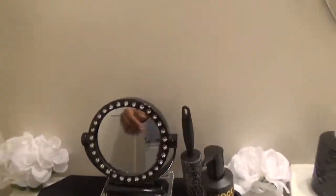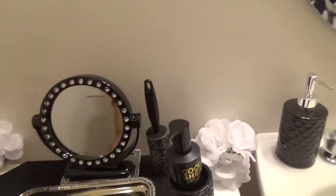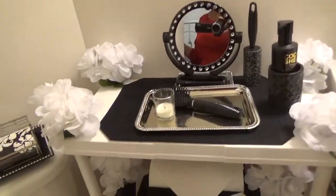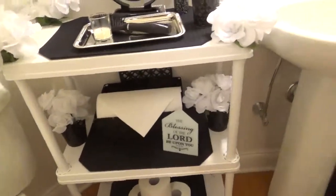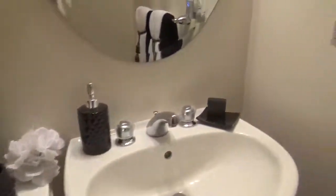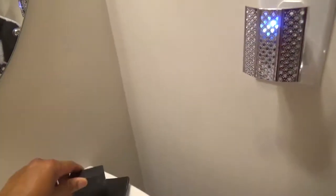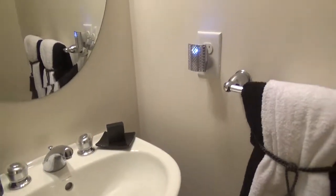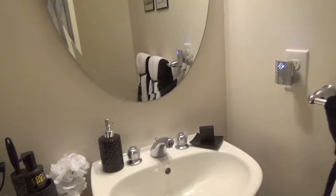Most of this stuff I got from Dollar Tree or Big Lots or Dollar General, and just ordinary decor I had around the house. Like this black cake of soap that I have been holding on to for years, not knowing what to really do with it. It was unique and I didn't want to use it, so I finally got the opportunity.